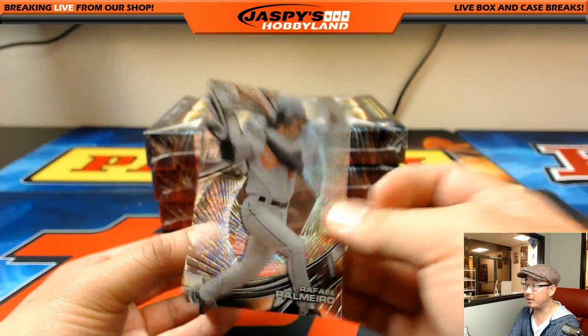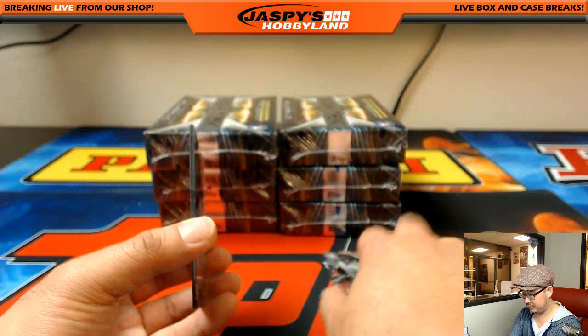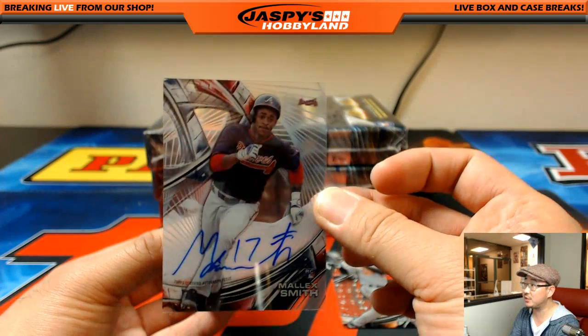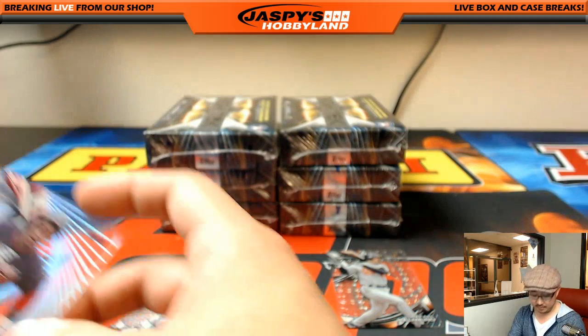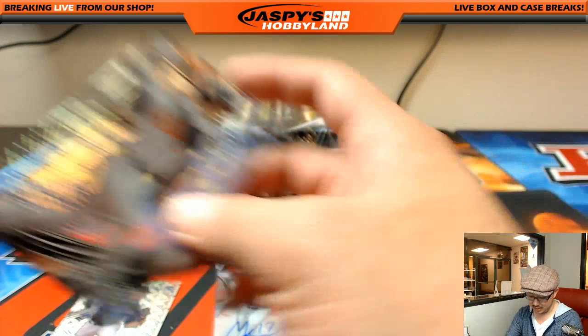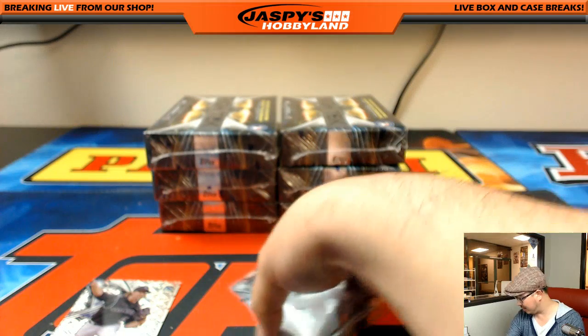Nice Rafael Palmeiro, Orioles, for Scott Smith. We got the Billy Wagner. And we got Malik Smith, the speedster. Still Braves, Malik Smith going out to Eric Bailey. I have no idea what team he's on now. He was traded like 5 million times in one day. Where is he now? Rays? Marlins? Mariners? Somewhere.